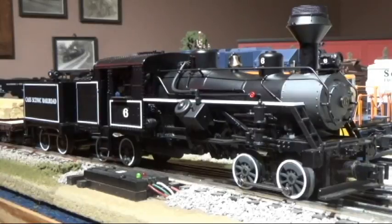So let's get this thing fired up and run it around, and try to show you some of the features on it. I don't have any of the quick disconnect cars that Lionel made when these engines came out. I didn't order any of them yet, so I'm just going to be pulling a flat car with a lumber load and a box car. And before you guys blow me up and say that's not what the Heisler would have pulled, I know, I'm aware, I just don't have any of the little cars, so I'm just going to let it pull these couple cars around.